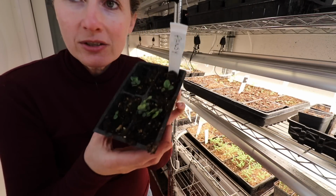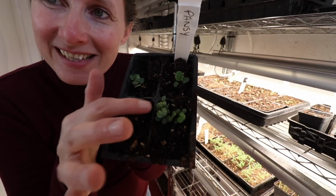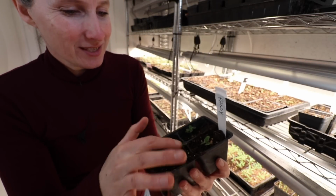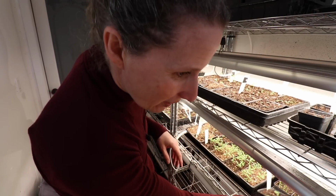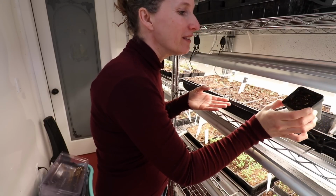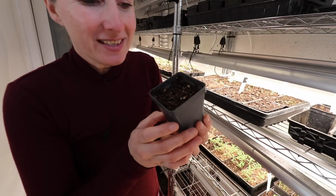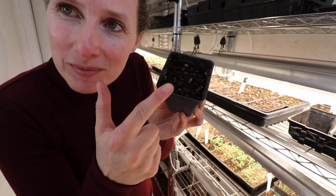Oh my gosh, look at those sweet little pansies. You see that? Oh, they're so cute. That's another new one. I started lots of things that I haven't done before, actually. Some sage, parsley, and I'm not sure if you can see these little tiny, tiny babies in there. They just popped up this morning.